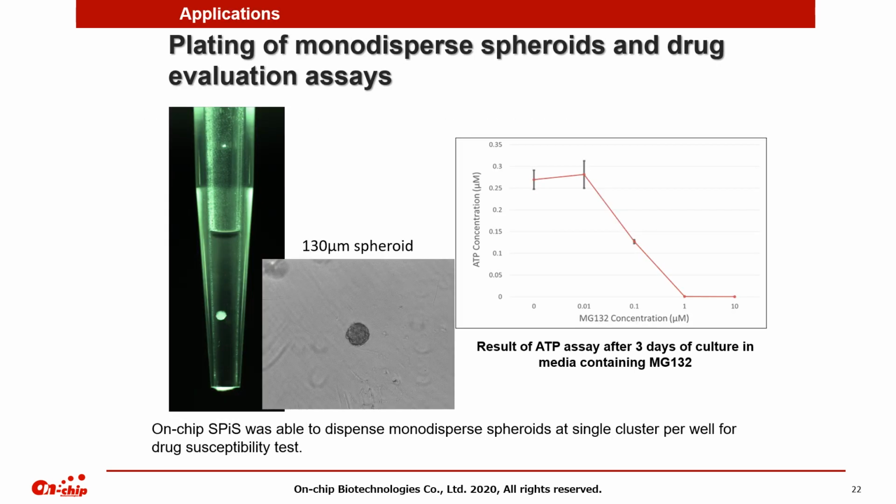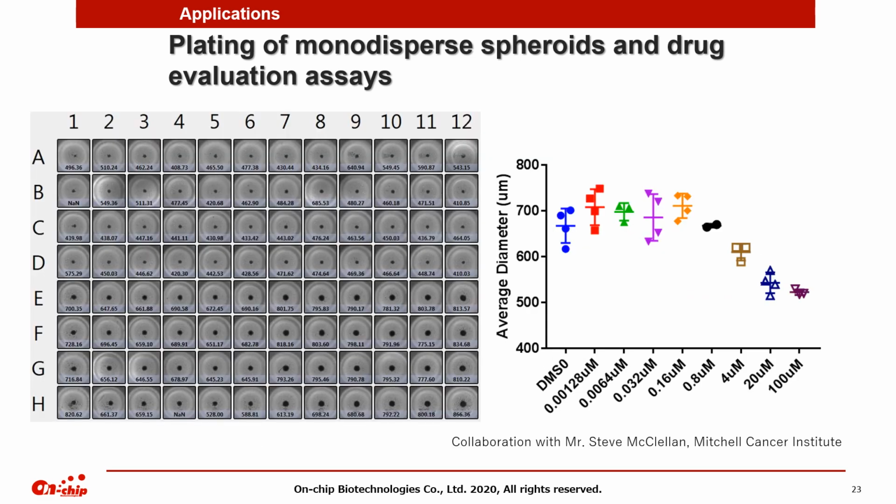So here's an example of single spheroid dispensing and assays. The image on the left shows a 130 micron spheroid inside the pipette tip. Our collaborator, Mr. Steve McClellan from the Mitchell Cancer Institute, has carried out a cancer stem cell 3D spheroid assay. Single spheroids were plated on the on-chip SPIS, and dose response was monitored over 5 days.